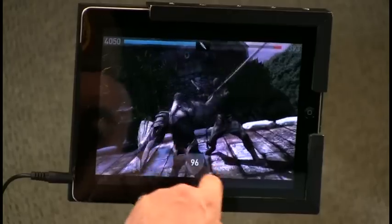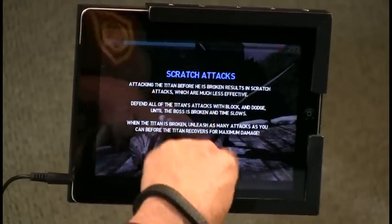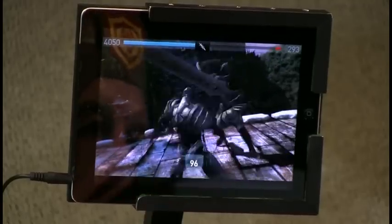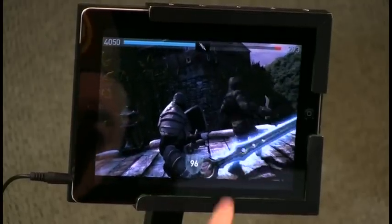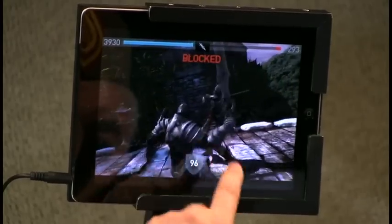All right, anyway, that's the game. I like it. Just gorgeous looking. It is a fighting game, a sword game. It doesn't normally do all this. This is the tutorial, just telling you how to play. New in-game stuff. This is Infinity Blade 2. It just came out if you've been waiting for it. It's pretty spectacular, I have to say.